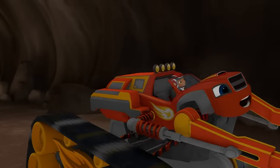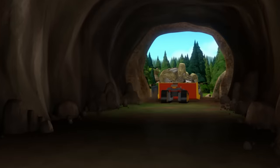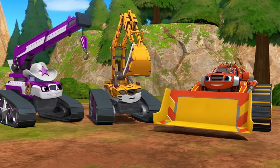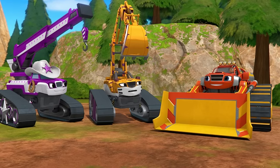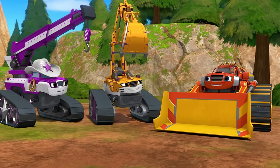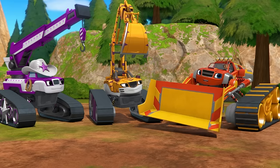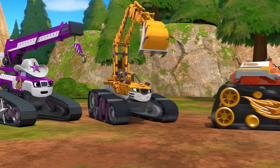Pushing power! Yeah! Ha! You did it, Blaze! You got us through the Bighorn Tunnel! Now we can go save Crusher and Pickle! Construction crew, to the rescue!